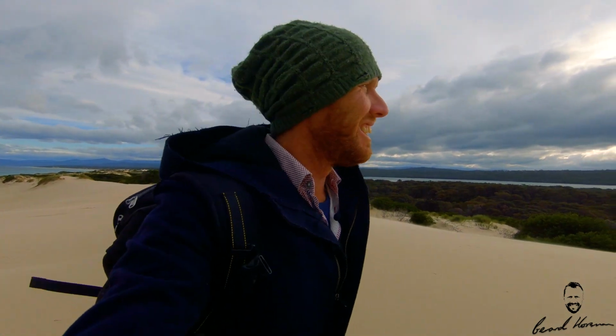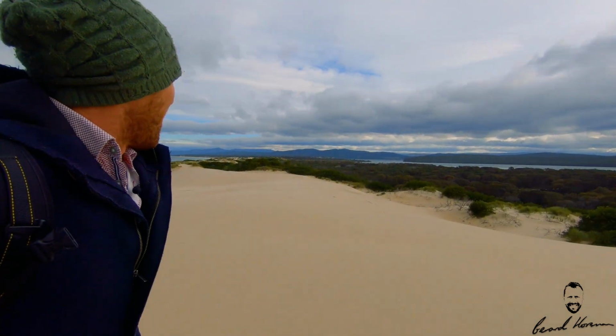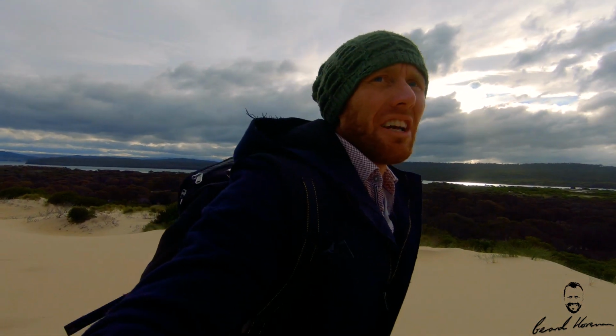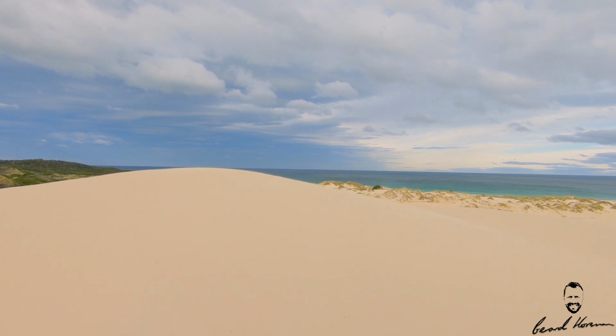And man, these dunes sure take it out of you trying to run up them as well, trying to chase a nice composition as I'm rapidly getting out of breath. And I've just made my way to the end of this beautiful dune, and I think I found something that might make a good composition on the brow just here.